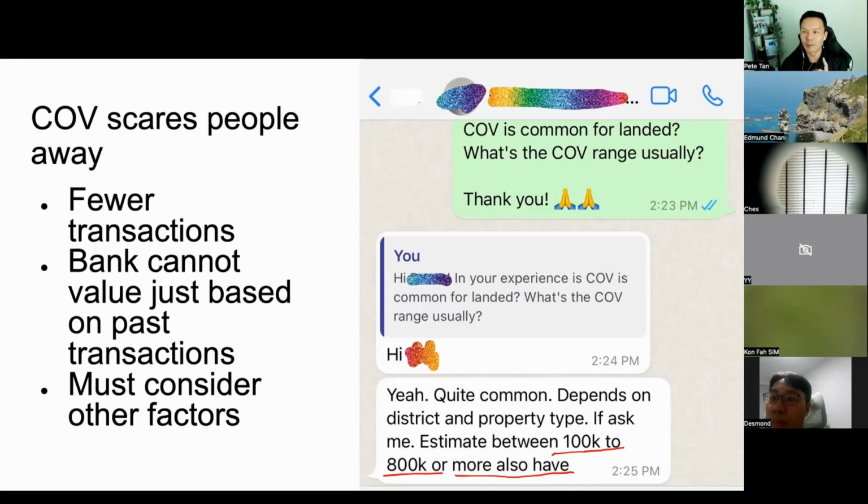Huge mistake. Why? Because when you're buying landed, you cannot just look at past transactions. Why? Because the past transaction doesn't tell you whether this property is a new build or is in original condition, right? So when the market moves and people still stick on to the old price, they end up missing out on the good opportunities. And there are other factors to also consider when you look at prices. So now, I'm going to go into the factors for you all to consider when looking at landed property.